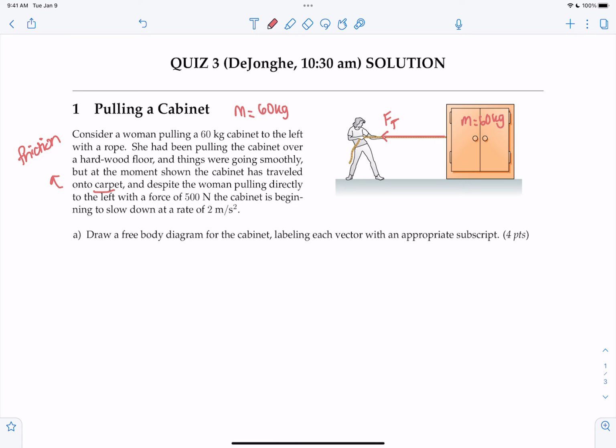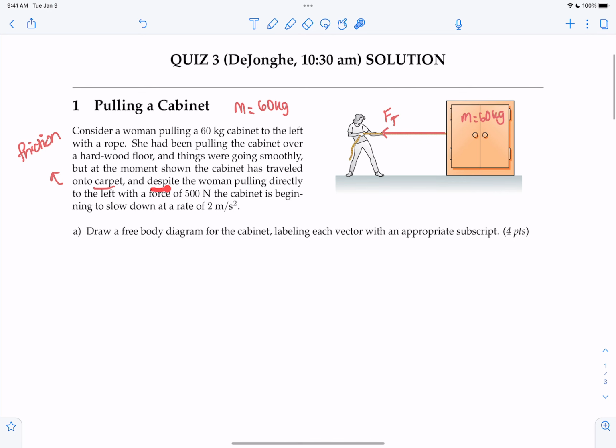The whole slowing down, speeding up, going back to the first couple of weeks, right? You're speeding up if your acceleration and velocity vectors are in the same direction. You're slowing down if they're in the opposite direction. So she's trying to pull things to the left. If we're thinking friction, friction usually opposes your intended motion. So if she's pulling to the left, then based on our intuition and real life knowledge, the friction force is pointing to the right to oppose that force to the left, because it says despite the woman pulling directly to the left, the cabinet is starting to slow down.